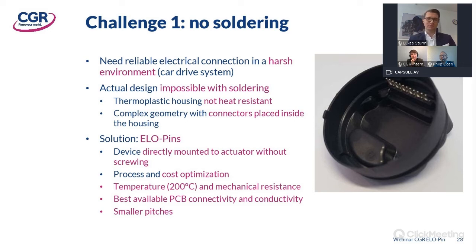We designed the housing to use overmolded ELO pins. Therefore, we have a direct mounting situation. It's quite cost optimizing because you only have to push the PCB onto the ELO pins and it's done. So there is no soldering line needed. A further advantage is that we are using a thermoplastic housing, which is not exposed to the high temperatures which can occur during the soldering process. And it wouldn't even be possible to reach the connecting areas here. So for our application, we have the best connecting possibility because it's temperature resistant. We have tight pitches that are possible, so the gaps between the pins can be really, really tight, which is important to produce a small ECU like that one.